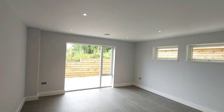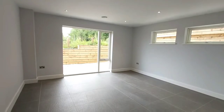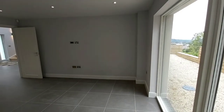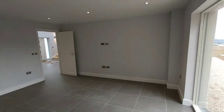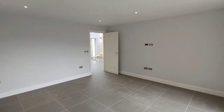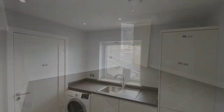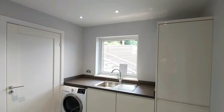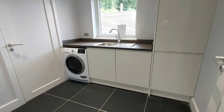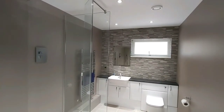And this is the more formal dining room. It's just showing the dining room from the other angle. Now, there's underfloor heating to the ground floor. There's also a separate utility room, as well as a large downstairs shower room.